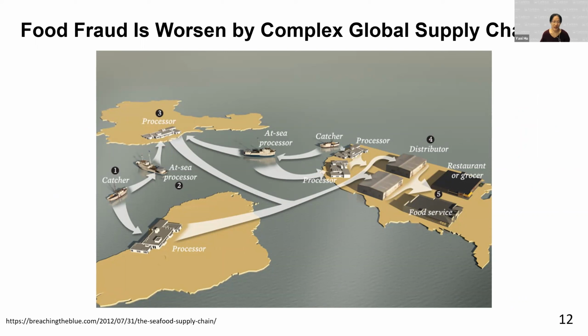To have a better idea of how complex the supply chain can be, here is an example of a global seafood supply chain. In this case, when the catcher catches the seafood, they can sell it directly to a processor inland, or they can sell it to another vessel or at-sea processing before this pre-processed seafood is shipped to the processors on land. Then these processed products can be purchased by distributors in another continent or another country, and go through several different levels of distributors before they eventually reach the hands of consumers through food service, restaurants or grocery stores.